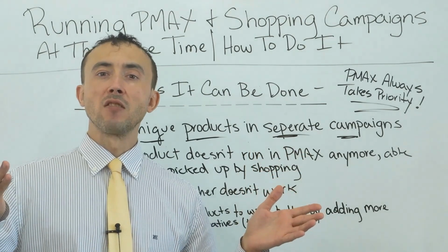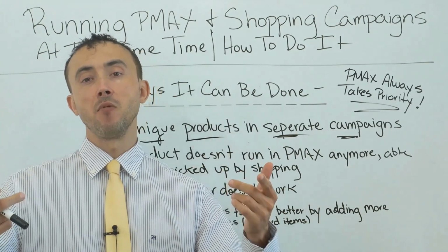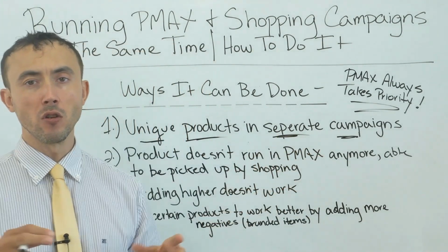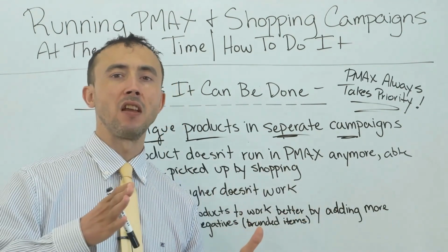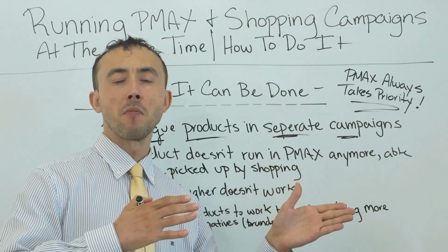Usually after a few thousand clicks, if it's not gotten any sales, it'll just give up. And then that's the time when the standard shopping campaign can pick up that item. The practical use of this hybrid model of PMAX and standard shopping campaign is that the standard shopping campaign picks up promoting any item that the PMAX campaign gave up on.